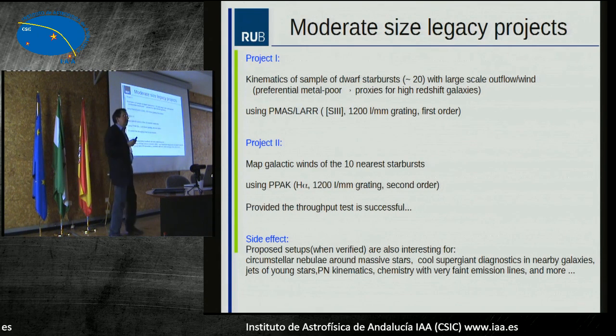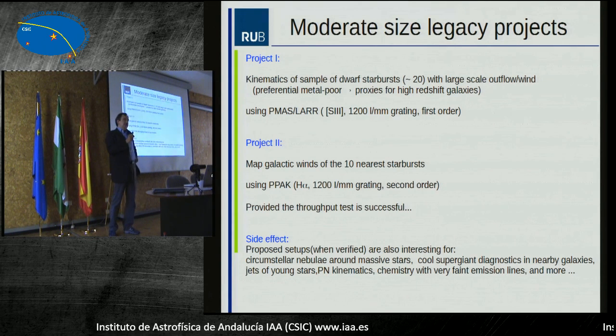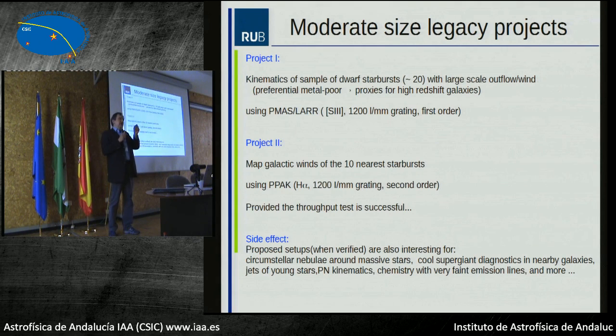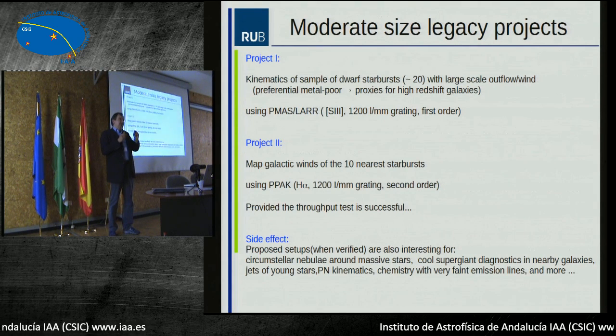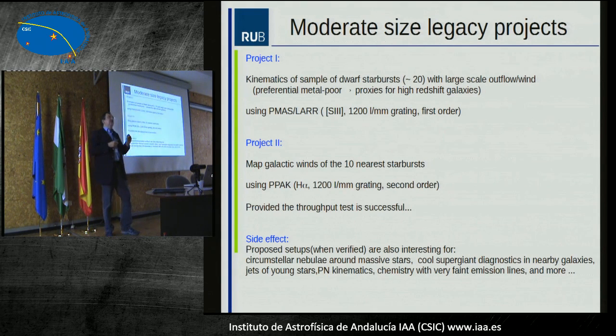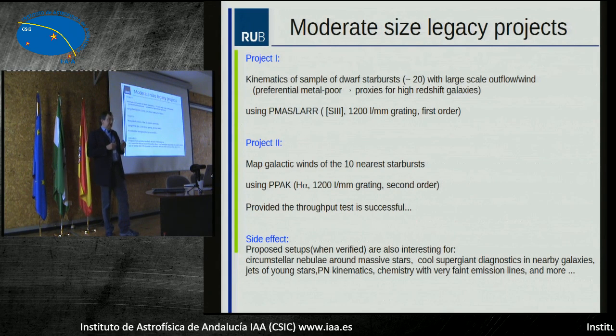There's this side effect. If you have very faint lines, then spectral resolution helps you. Well, you spread the spectrum longer. If you have a very narrow line, then you collect less background. So that means at high spectral resolution, if you have enough photons, you are more sensitive than at lower spectral resolution for these very faint lines.